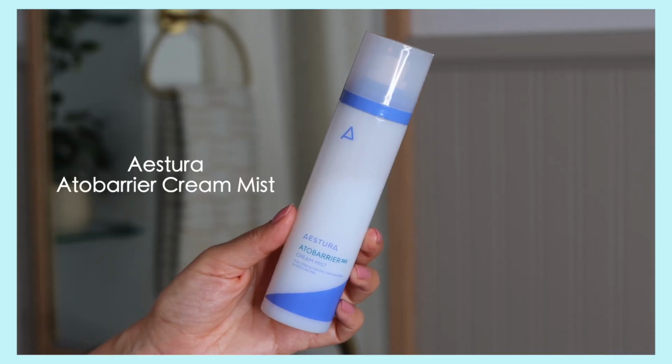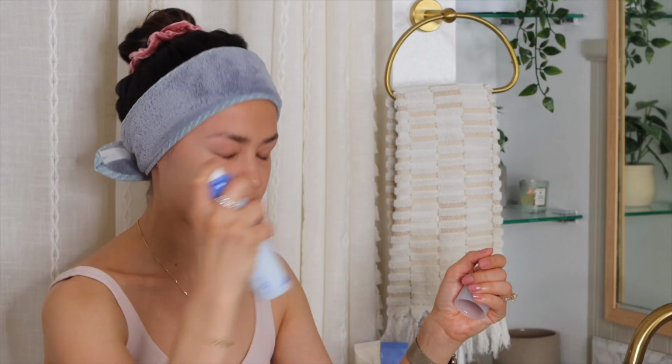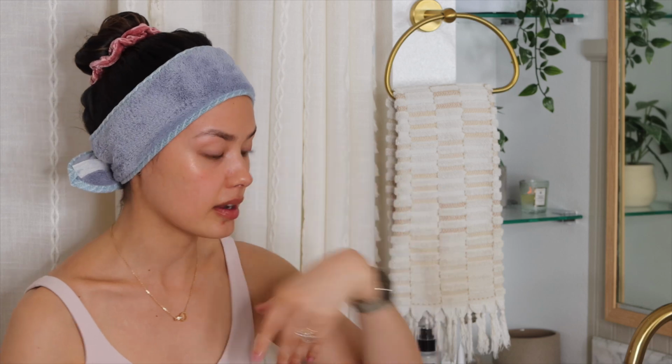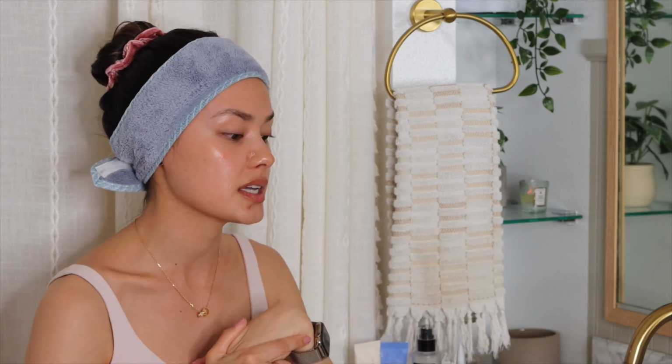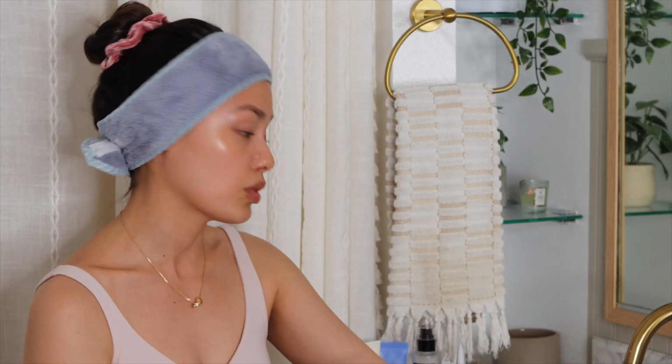This is the Ado Barrier 365 Cream Mist, and so I just do a light spray. And honestly, I try to get this on my skin while my skin's damp. I let my skin dry out a little bit too much while I was explaining things to you guys, but that's just kind of a base layer to go onto my skin, something to hit my skin fast so that my skin can absorb the ceramides and everything like that in this product.